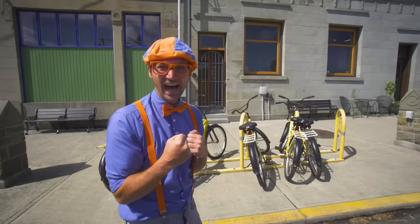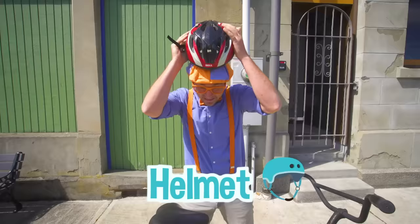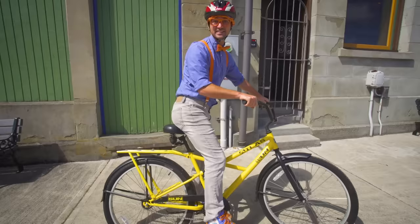Whoa, whee. All right, before I ride this bicycle, I should probably wear my helmet. Safety first. There we go. All right, let's explore this sweet town.